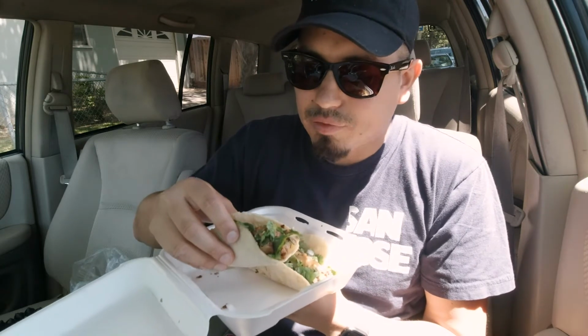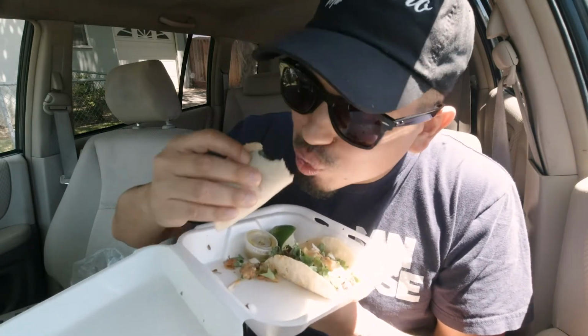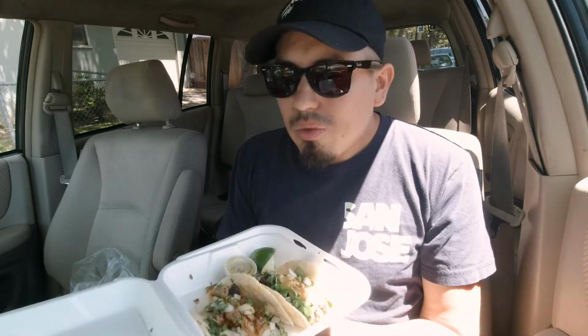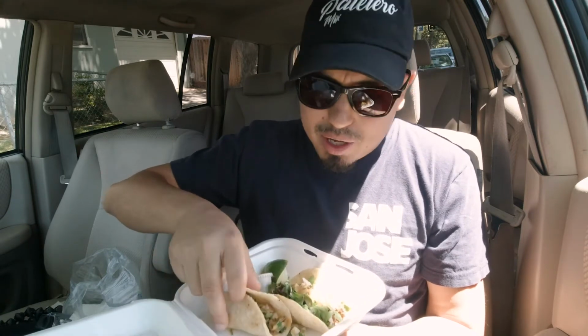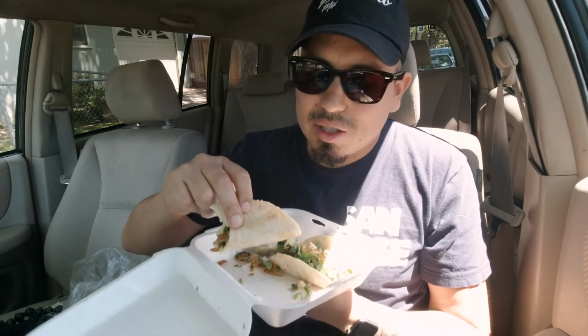Crispy. Ahora, oh, you can even feel the handmade tortilla. Wow. Man. Delicious. It's almost like a mix between chicharrón and something else, like the flavor profile. But definitely that handmade tortilla adds so much to the taco. And I said this before, but I don't know why people don't do this more often.